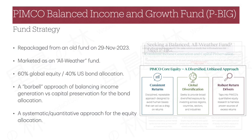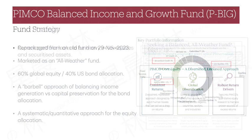For the equities part, the strategy appears to be using a systematic quantitative approach, which basically means they are running a computer program with complex calculations and analysis to determine how the top-down exposures should be and what are the specific stocks to buy and sell. This part is a big unknown, as there is hardly any information available on the web to elaborate on PIMCO's capabilities in this area and how successful this strategy has been.